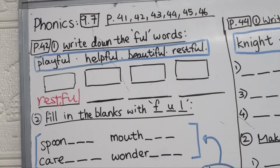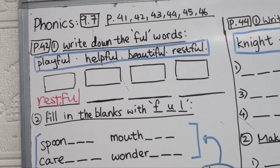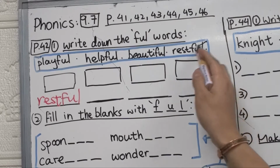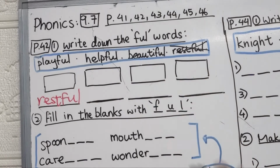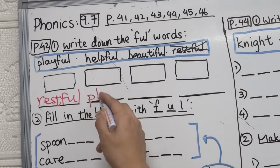All right, good work. Now, what about the next one? We can see two puppies playing with a ball together. What can we use for that one? Should it be beautiful? No, not really. Is it helpful? Also not, right? So it should be playful. They're playing with a ball. They're very playful, these puppies.